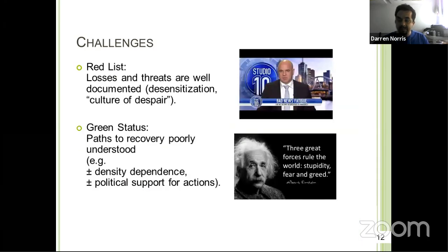And so I'm just giving a general overview here, obviously not going into the details, but there's some challenges with the red list approach. These include desensitization, generating this culture of despair, but at the same time, recovery is not going to be easy. The path to recovery are poorly understood, and from a research point of view, really lacking information on density dependence, which is one of the key aspects likely to drive future population growth or not. And so if anyone is working with density dependence with these species, please get in contact, because this is the one aspect that we're really struggling with, have no data on this for this group whatsoever.